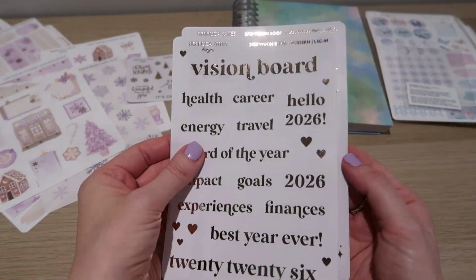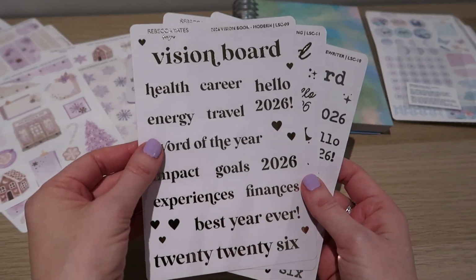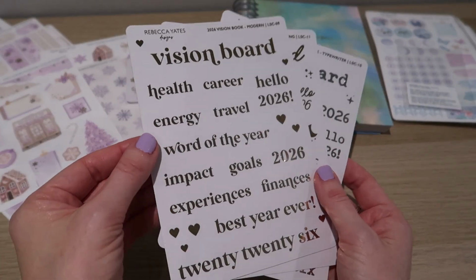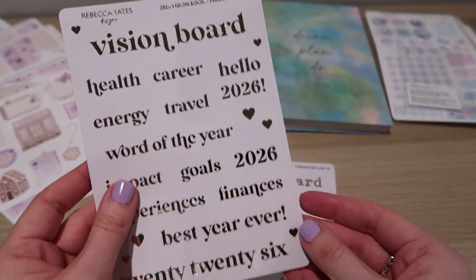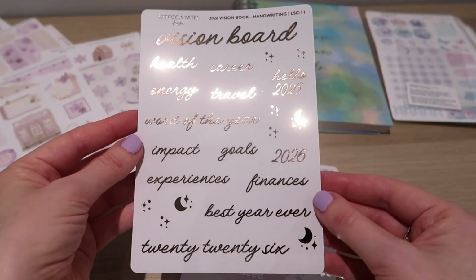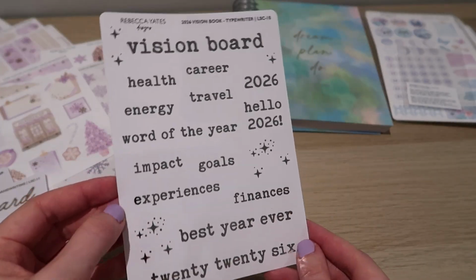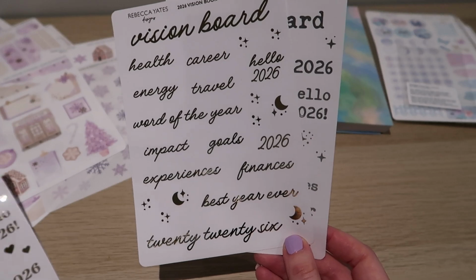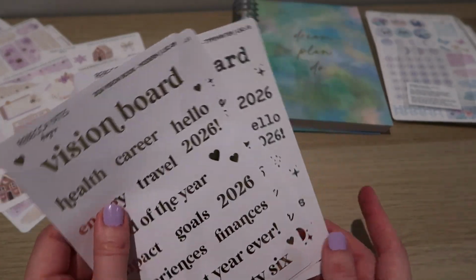I've also done a refreshed vision book stickers for 2026. I'm still not ready for 2026, but maybe this will help. So these are on our transparent matte sticker paper, and are all headers that you can use for creating your 2026 vision board in your journal. I've got them in the 3 key fonts that we use, so same fonts as 2025 versions of these, and I will do some other videos as well, giving you some inspo for setting up your vision for the new year.